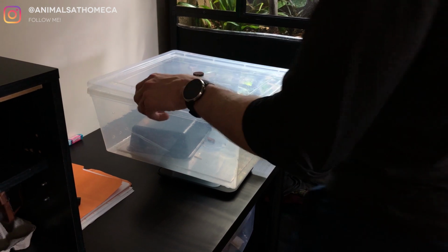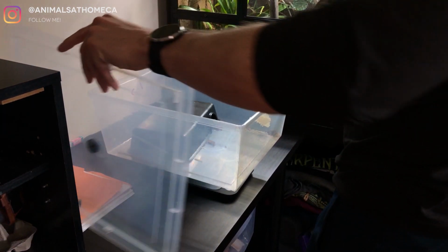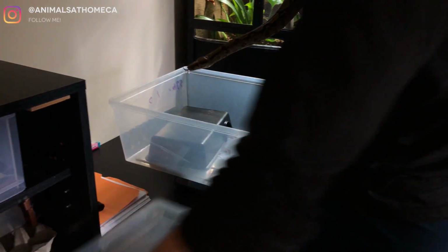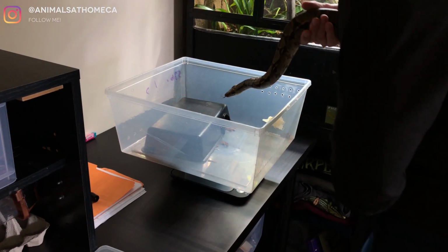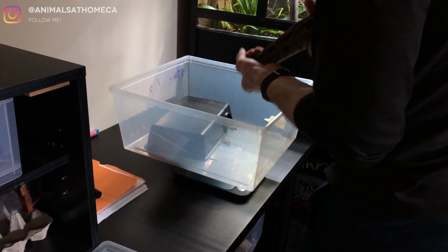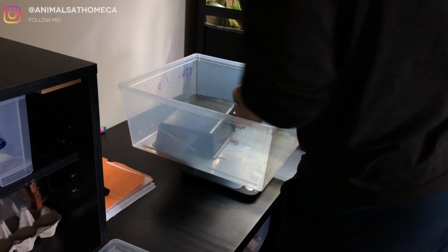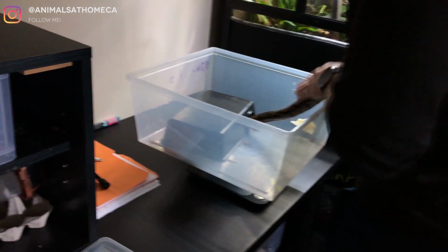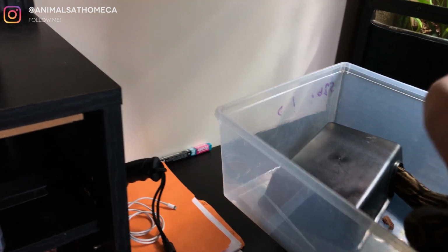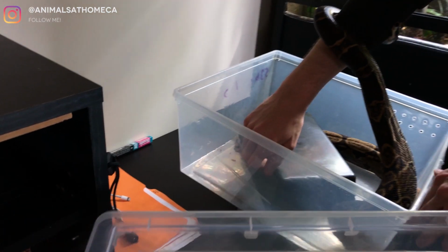All right, so we're going to weigh him, and I have a little trick that sometimes works and sometimes doesn't. I have this container here, and I have a hide inside the container, and let's see if we can get him to go in there, because that's usually the easiest way to coax him into going into this container. There we go. Obviously, snakes like to go into dark spots.